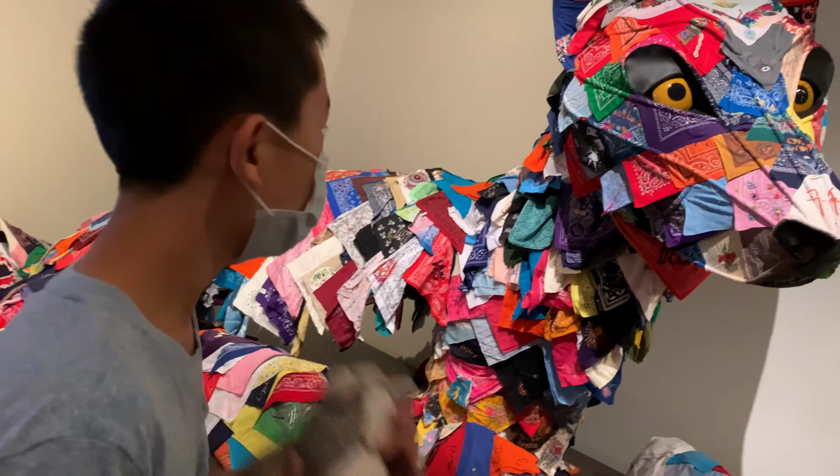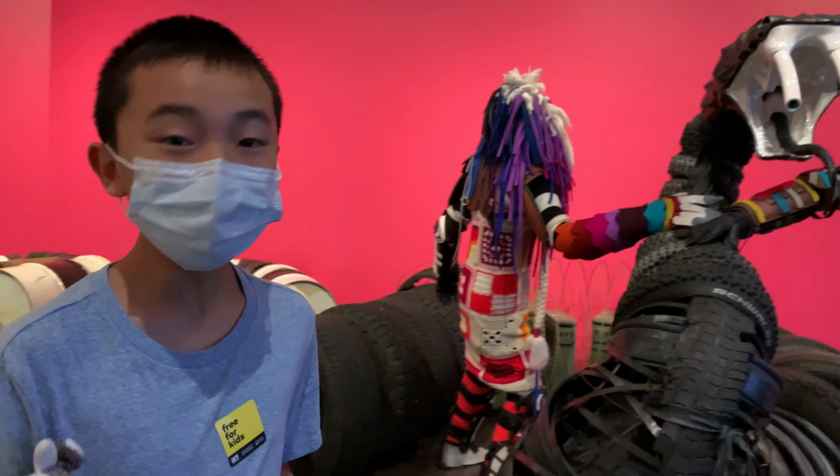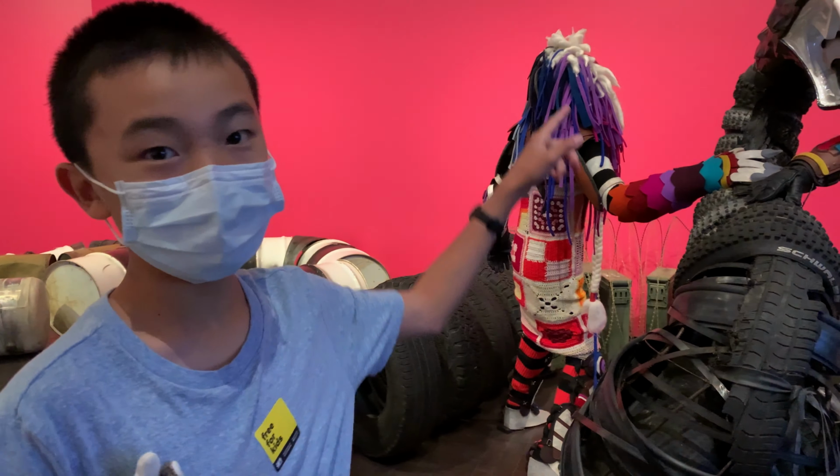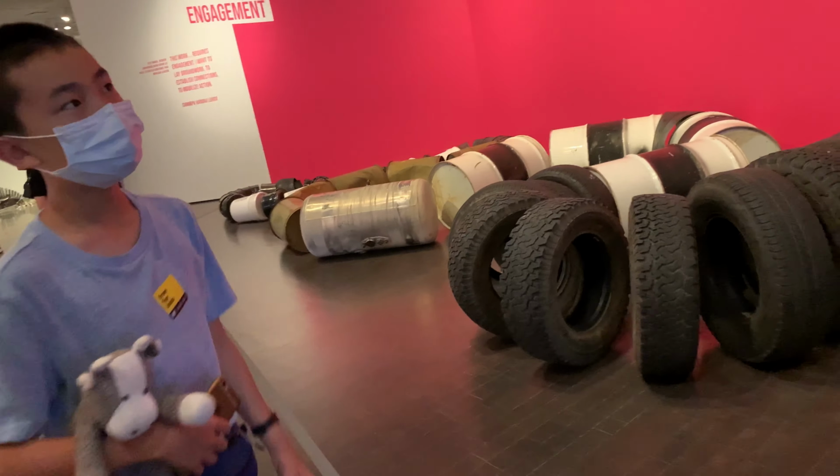This giant dog is made with bandanas. This is like the Aqua dog. This is a giant snake made with random objects, including tires, for its body. And the name of the giant snake is, this is not a snake.